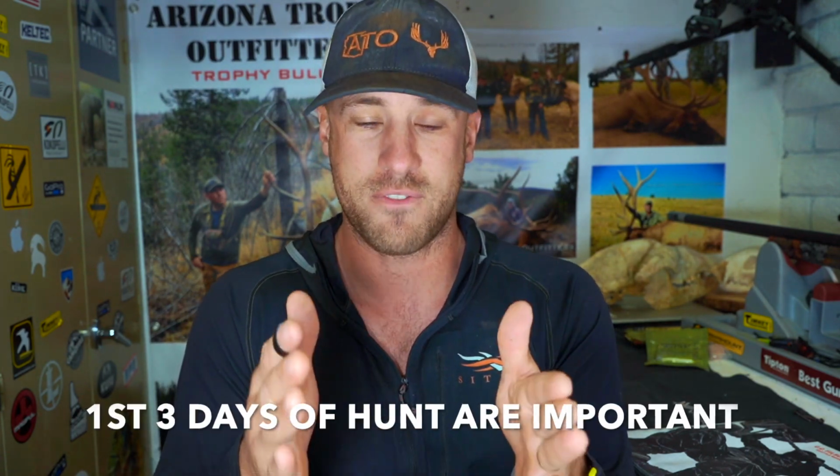Guys, the biggest bulls and the most success that every hunter has come in the first 3 days of a hunt, because when the scouting comes into it, they know where the elk are. If you can be in the right spot at the right time, and the hunting pressure isn't all over the place quite as much, that's the best chance for success. So my advice is, even if you can take 10 days off to hunt, take 5 days off before the hunt to scout and hunt the first 3 days. That's my opinion, and I've had a lot of success with that.